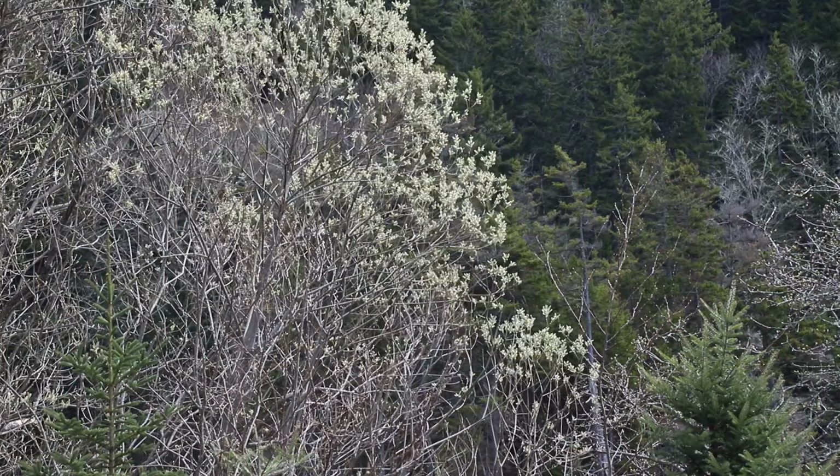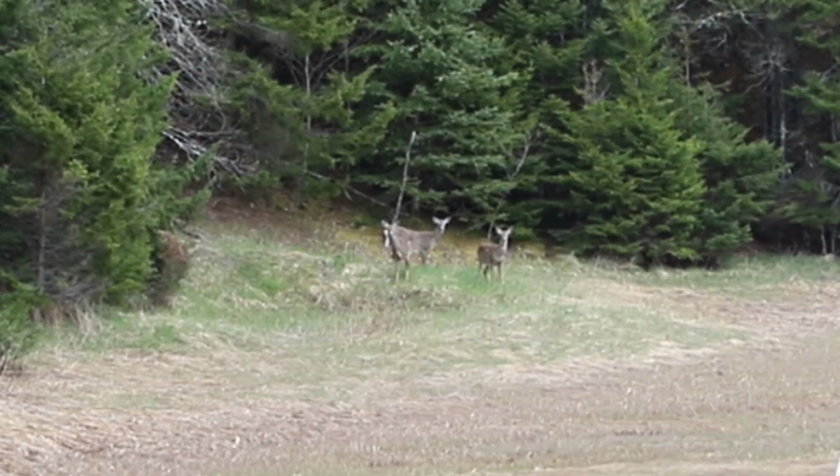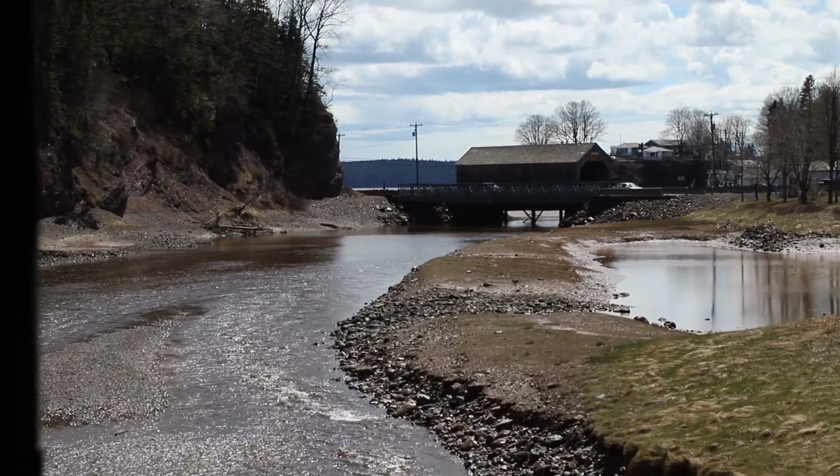The shooting conditions are kind of funny right now. It's raining one second and then it's super sunny the next. So I'm really hoping that a rainbow pops up here somewhere and we can hopefully get that in frame. But I got a couple good pictures of the Vaughn Creek Covered Bridge.